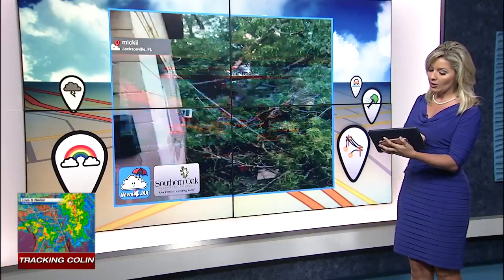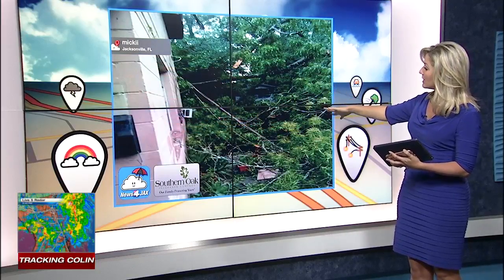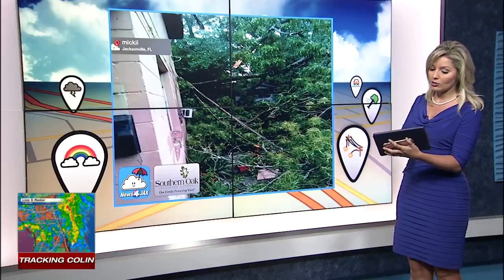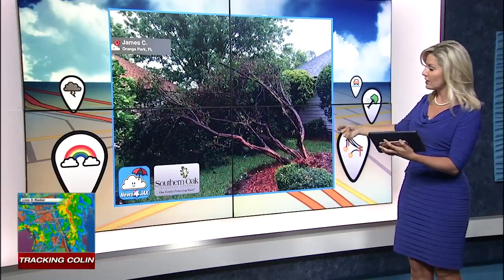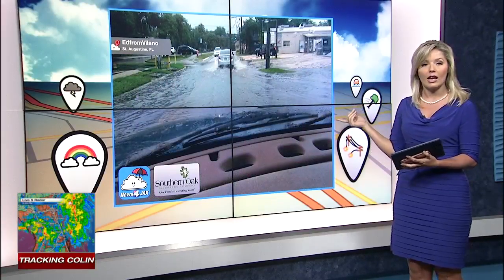And here's another picture of more trees and limbs down. You can see how extensive that is, knocking the power lines there. That's going to be a mess to clean up. And of course, the power can't be restored until it is cleaned up. Here's another uprooted tree in Orange Park. And here's some flooding in St. Augustine. This is near the library near Congress Street.